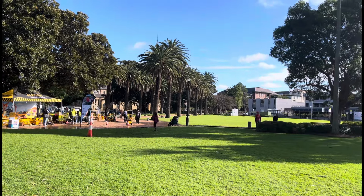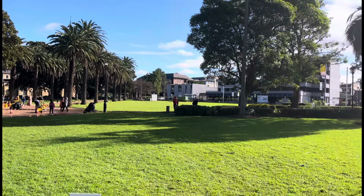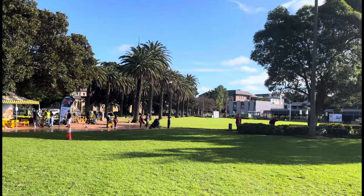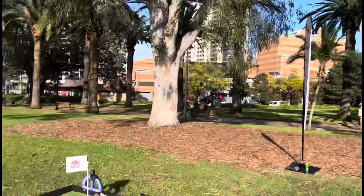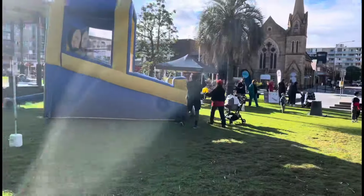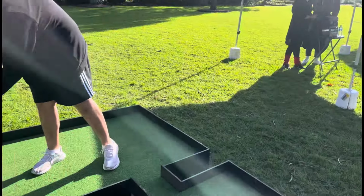Welcome to Prince Alfred Square. Today is the Parramatta Light Rail Community Open Day, which is happening on the 23rd of June, 2024, on a Sunday. There are a lot of activities happening, so let's see what's happening. And there's even the light rail over there too, which is kind of cool. Let's get a tour around the open day.